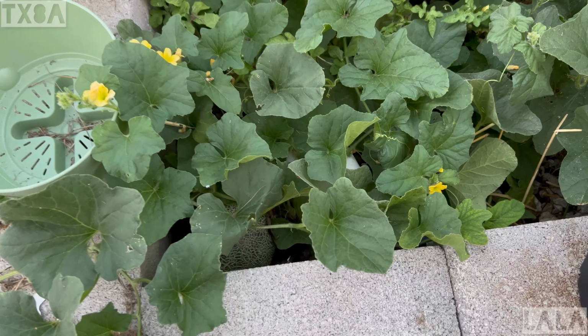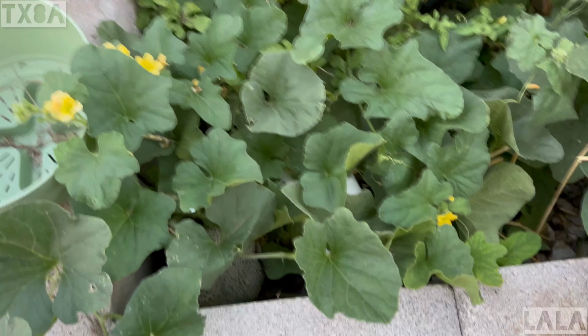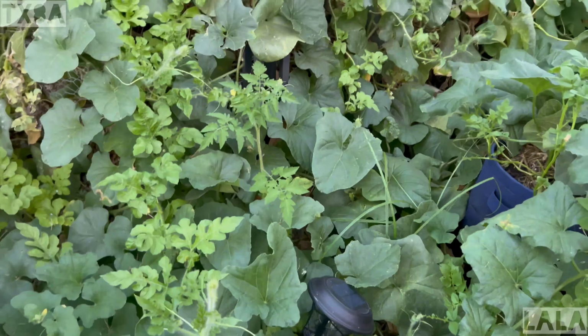Got some cantaloupe down there. Just so much going on in here. I'm not gonna plant this much in the future.